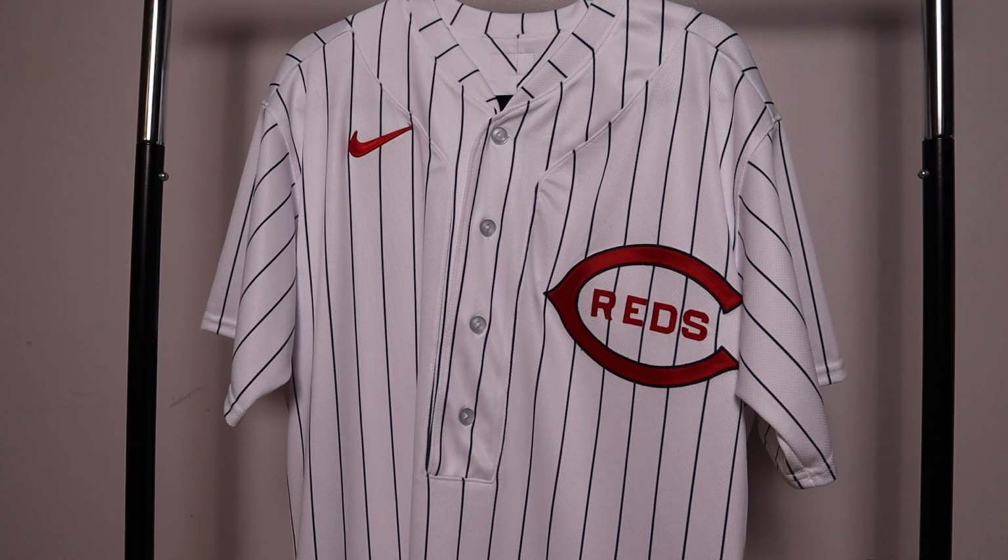The Reds have in their jersey history a full navy jersey with red details and looks awesome. Why not base it off that? Now we move on. It is a white jersey with navy pinstripes. Okay, not bad. It also has the sun collar like the Cubs.